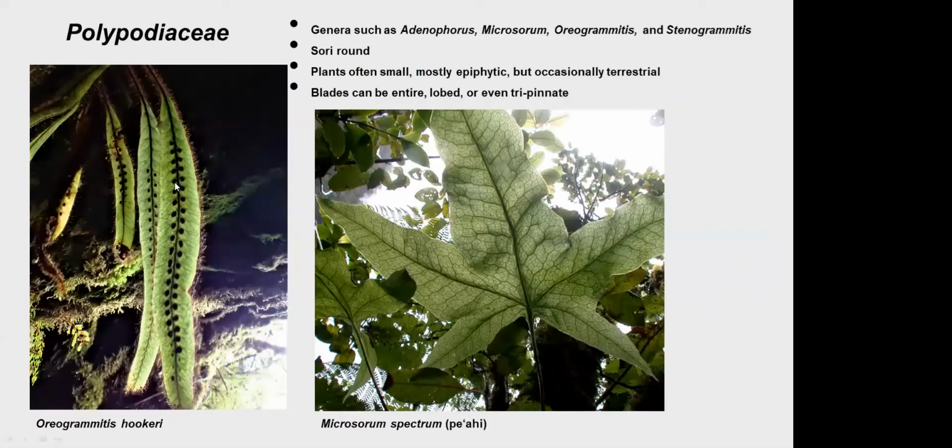Polypodiaceae, round sori, they're pretty small usually, but they can be somewhat larger. They'll have entire blades, as you see here, or they can be lobed. Here you see the anastomosing veins of this Microsorum, Hawaiians called pe'ahi.